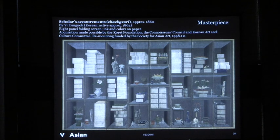Now, this masterpiece, I think, will be new to many of us here. It is a painting, a genre of painting called chaekgeori, which in Korean, chaek is translated as books and geori as things. So chaekgeori literally means books and things. Excuse my pronunciation. This painting depicts a bookcase, and many types of objects are in it. Definitely books, brushes, brush holders, bronzeware, other types of metalware, porcelain, peacock feathers, corals, fruits, and other curiosities.